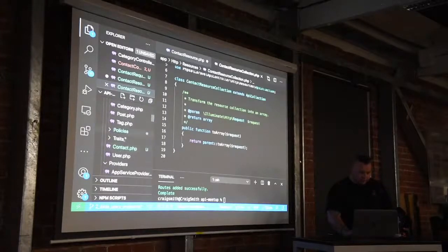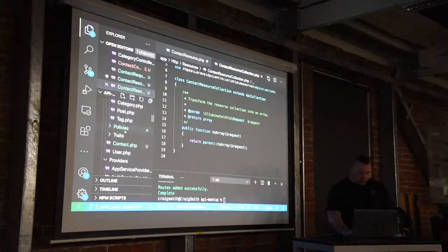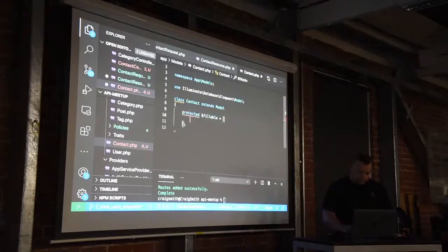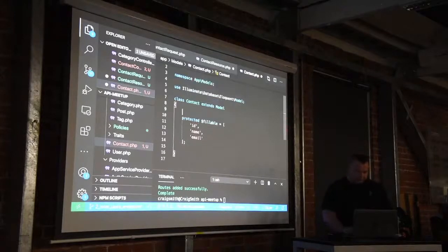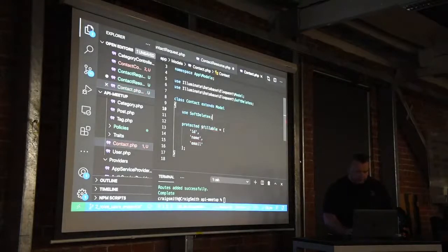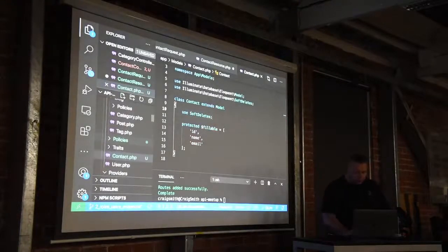Models, as said, contact model. Again, you'd just go and set it up yourself. And we'll obviously have timestamps, which I tend to really enjoy the use of.